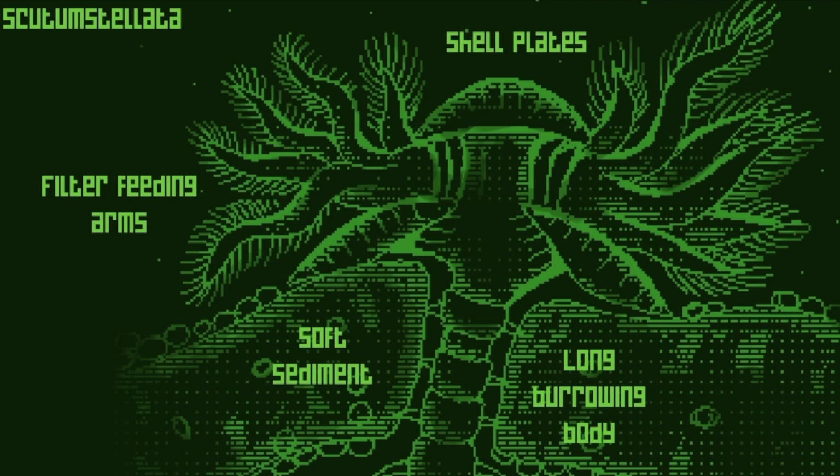Here is a cross-section of the scutum stellata. The graphic shows the arrangement of plates around the arms, and how the long ragworm-like body continues down into the burrow. These animals that burrow into the sediment are important for mixing the layers of nutrients in the sediment, making them available to the larger autotrophs like the kelp-like organism. Without this action, the ecology would stagnate over time as nutrient cycles would fail.